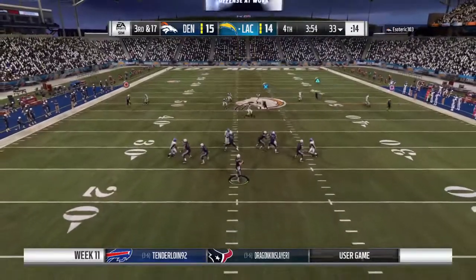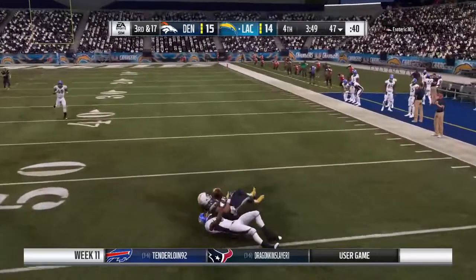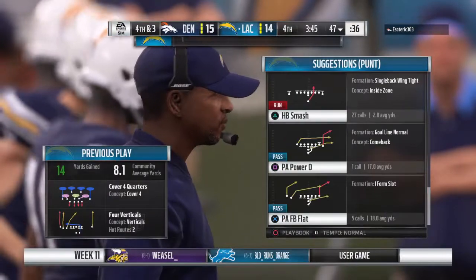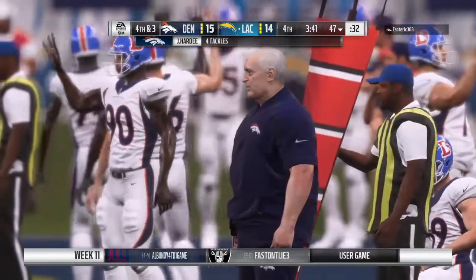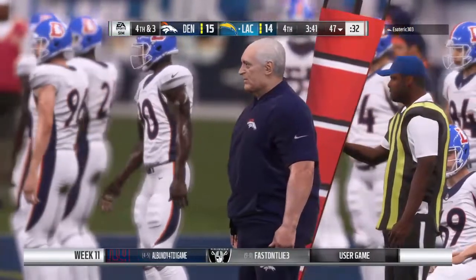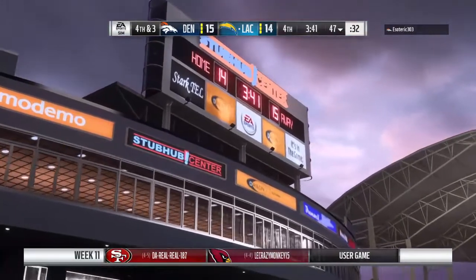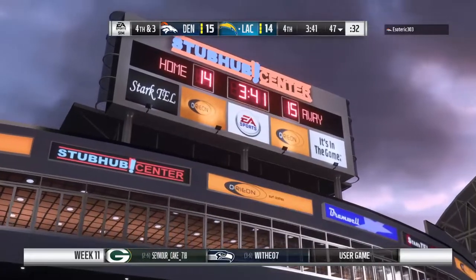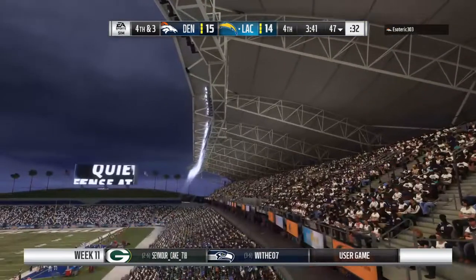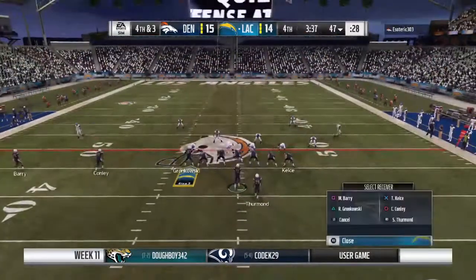From the gun, Rodgers. Oh, he's got a man wide open, complete. And he'll go down right around the 47 this time. 14 yards is the pickup there, but it'll still lead to a 4th down. One score down. Here we go. They're going to go for it here on 4th down.